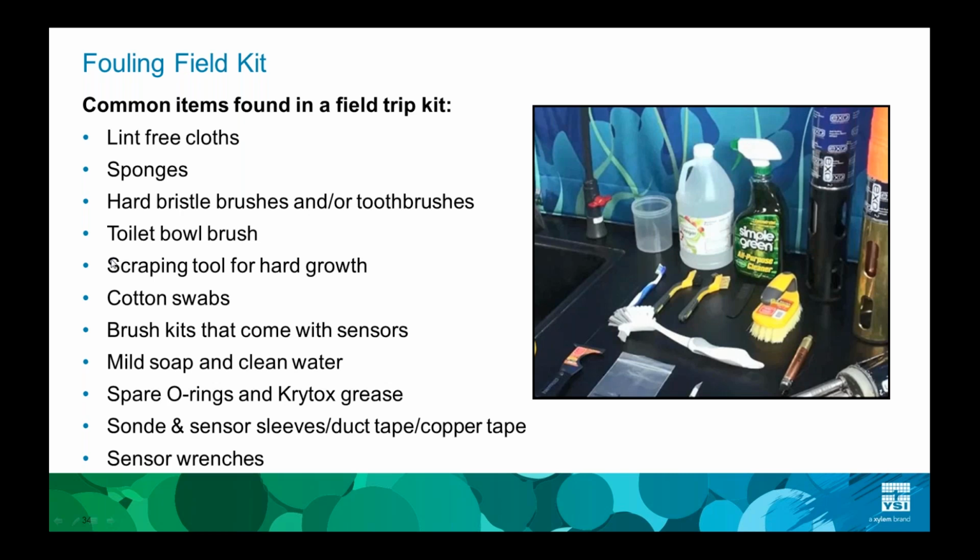Now let's spend a little bit of time talking about how to take care of cleaning off all the biofouling that will likely build up on the sonde during deployments. Whether you're doing your cleaning in the field or in the lab, there are important items that you should always have on hand to help you with the cleaning process.